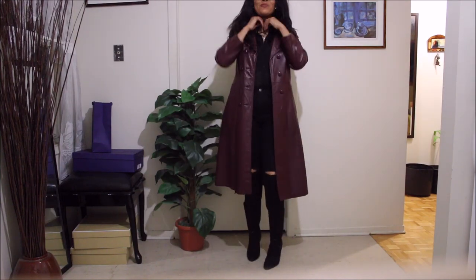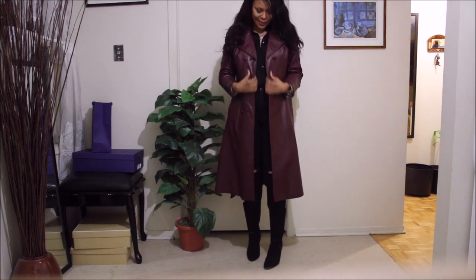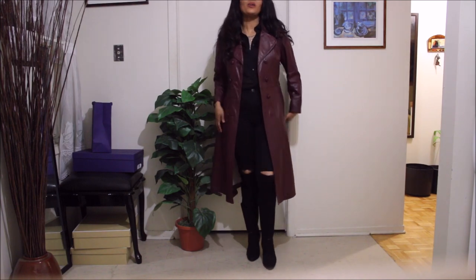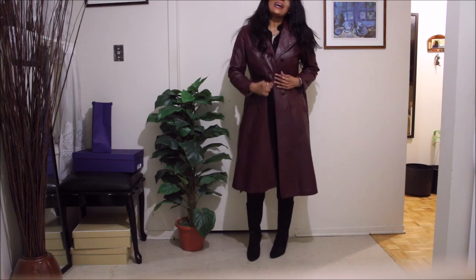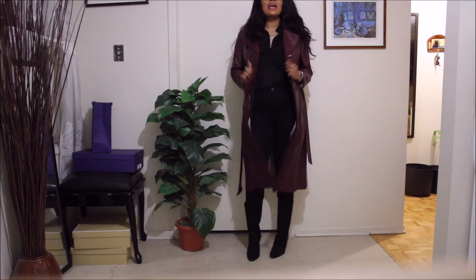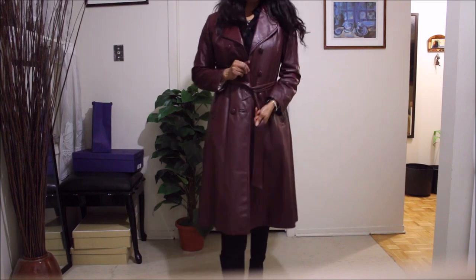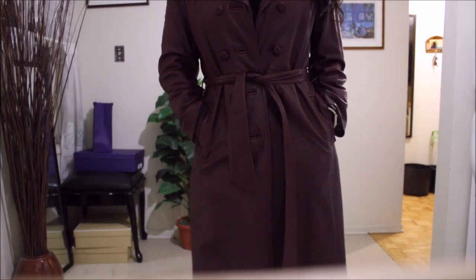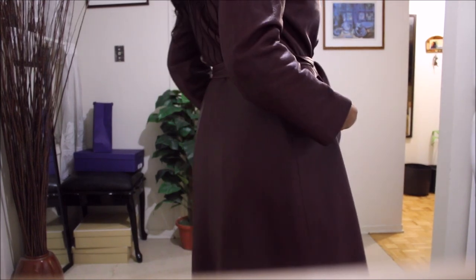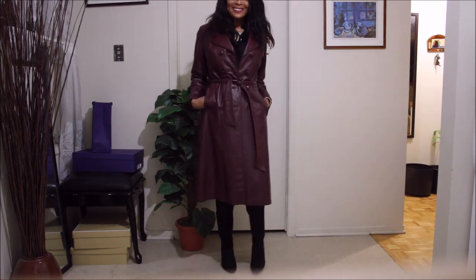I am not saying it's a minus 30 degrees coat, but I've worn this coat so many times in the winter and it has kept me warm. Really, really great piece. Just love it. And yes, I do button it, but oftentimes I leave it undone. This coat is such a statement coat. I think it's the color. It's so rich, raspberry-like, and very much a fall coat. It's just absolutely gorgeous. They don't make coats like these anymore.